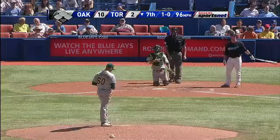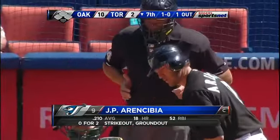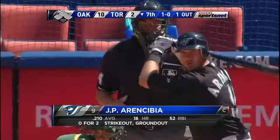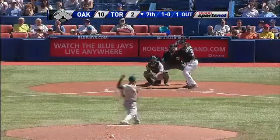Think about that trade you were just talking about. Oakland did their homework. They got a young left-handed starting pitcher who can strike a lot of batters out. They got a starting outfielder.